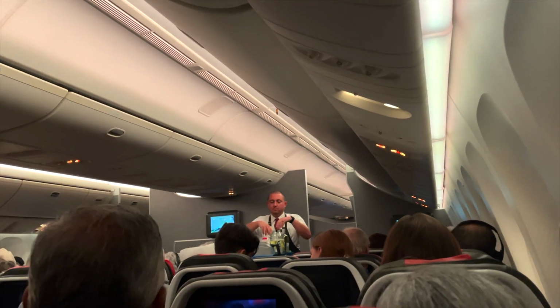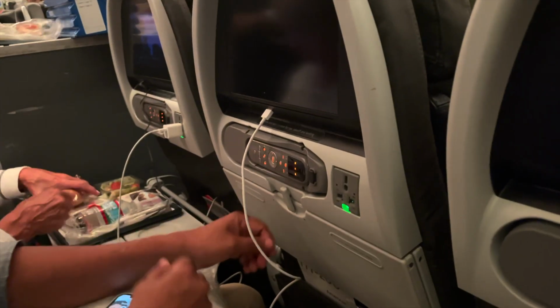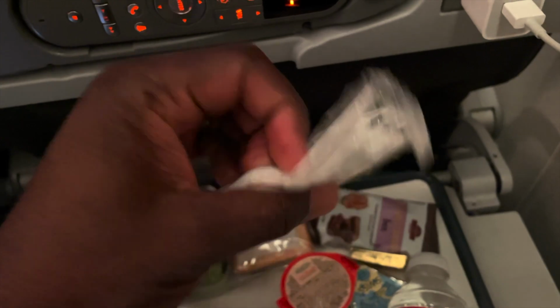Shortly after takeoff, the cabin crew began the dinner meal service. On this flight, the options offered were chicken or pasta. I went with pasta. The meal was actually tasty, and I was able to finish my food.